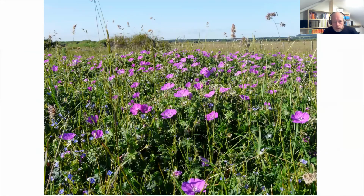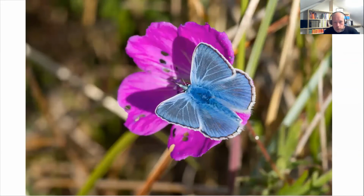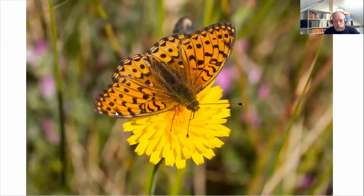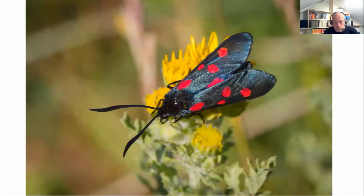So I said the dunes are quite interesting floristically. A really good dune system for flowers, and the flowers then attract lots of invertebrates, and particularly butterflies like this common blue. Small copper is a butterfly that is common on the site, and dark green fritillaries are regular, and it's one of the best sites in southeast Northumberland for dark green fritillary.